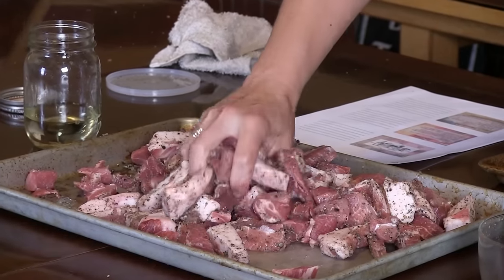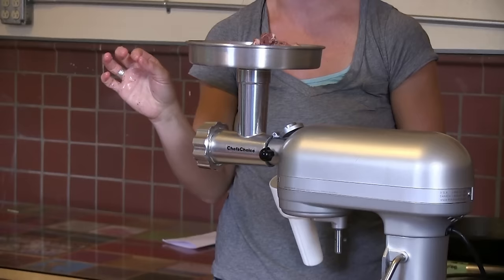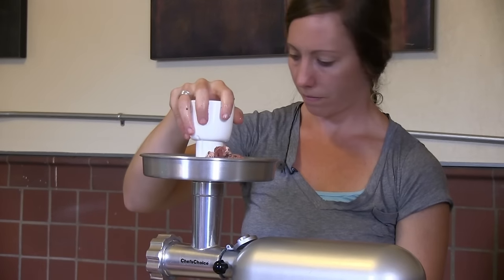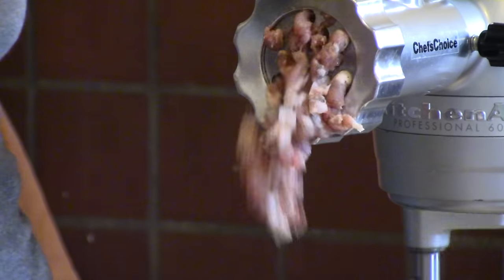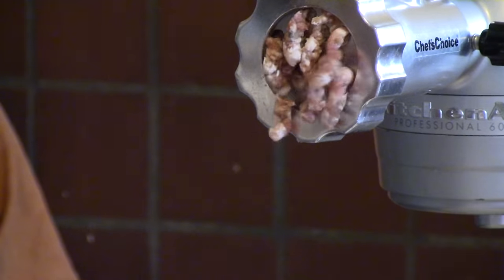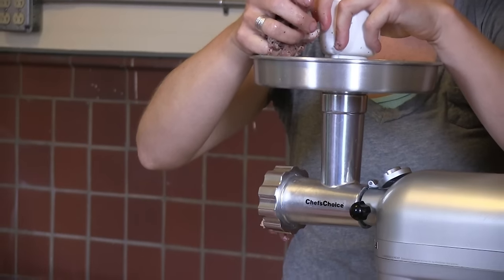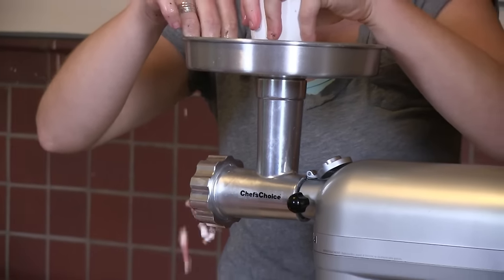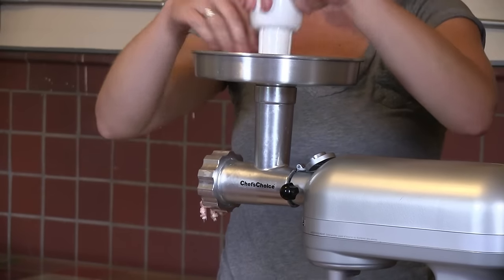So this is going to be really loud for a moment. And the meat is not frozen, so what you may see happening on this end is a bit of smearing. That's when the fat comes to melting point and it starts to squish, and that's not a good thing. But we'll see how we do. Okay, it looks all right.